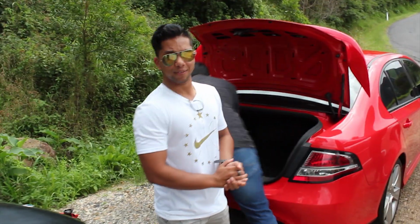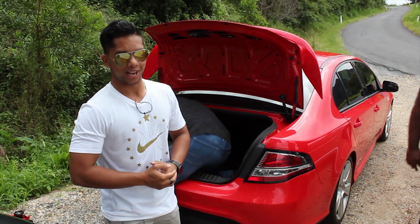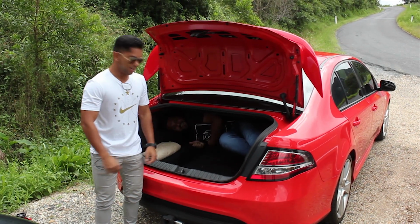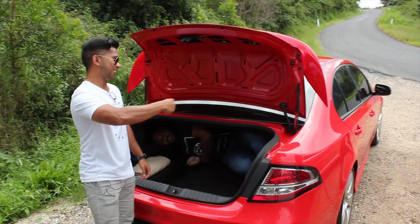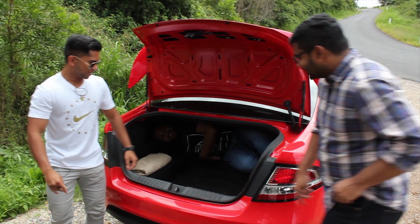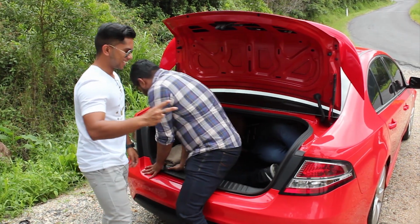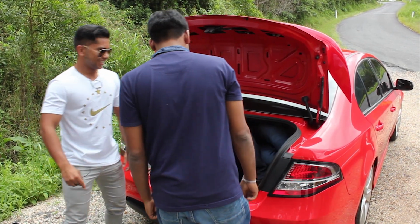So, this 2011 Ford Falcon has the biggest boot I've ever seen. We're gonna see how many brown people we can fit in the back of this boot. So guys, let's jump in. We've got Jamil, who's next. You're next, jump in. Okay, let's give it a try. So that's one brown person. That's two brown persons. We've got another brown person.